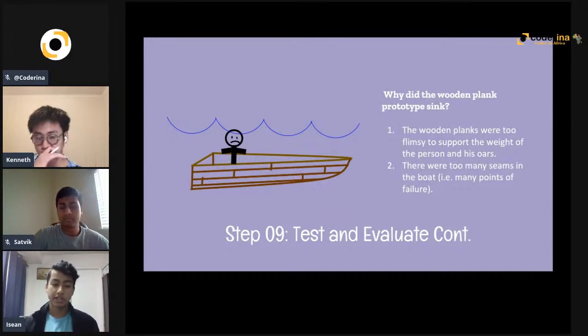In other words, some seams cause water to leak in. In technical terms, these seams are called failure points. Even though we covered up all the seams with glue, nothing is perfect, and sometimes mistakes will happen.